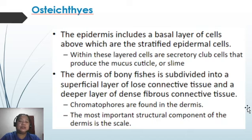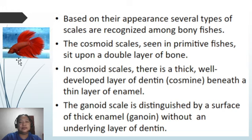So the dermis of the bony fishes is subdivided into a superficial layer of loose connective tissue and a deeper layer of dense fibrous connective tissue. It also contains chromatophores or mga pigment cells. And the most important structural component of the dermis is the scale. So sa mga bony fishes, it is important that they are covered with scales. But there are also bony fishes that don't have scales, but they have a leathery skin filled with mucous cells. Okay, we have here a fighting fish.